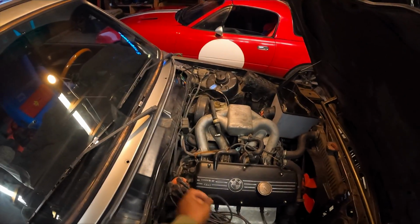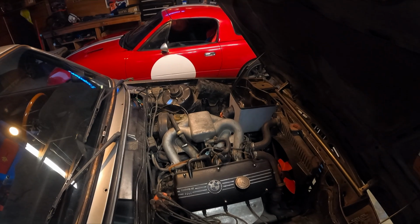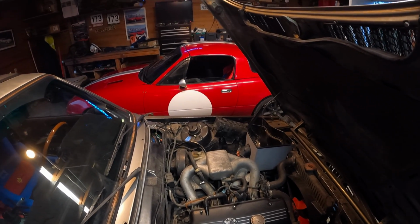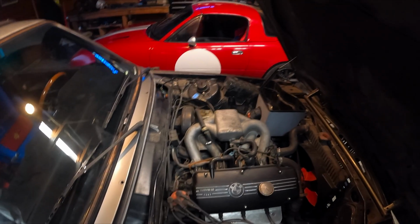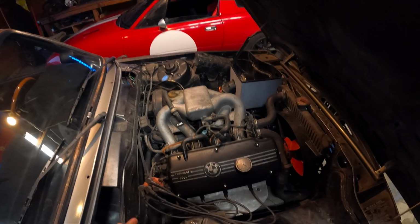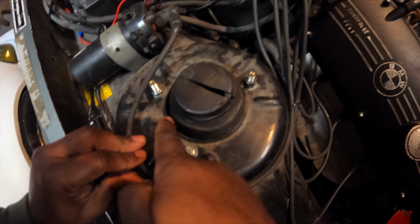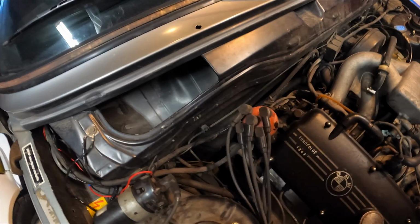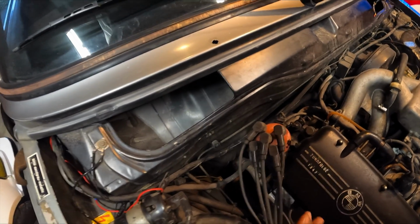So I got, I think it's Ireland Engineering, for $140, a camber plate that gives about 0.75, or three-quarters, of positive camber, which is installed. You can't see it because I literally had to take this apart and put it under there. The way you could tell is that if you look down, you can see this gap right here, and this is all the way in this corner. When I didn't have it, this whole thing would be filled in. So it kind of pushed this in a little bit.